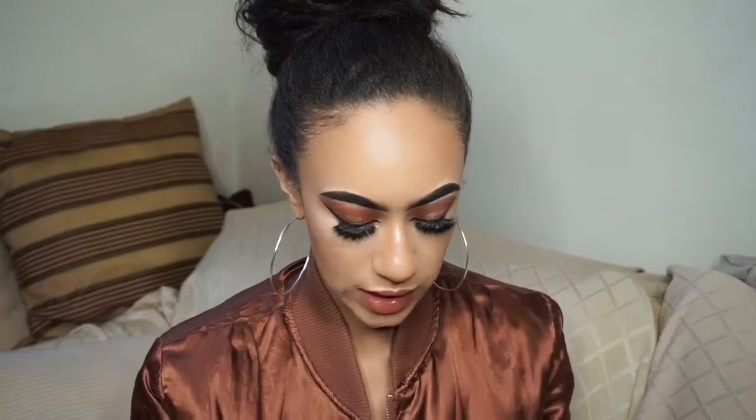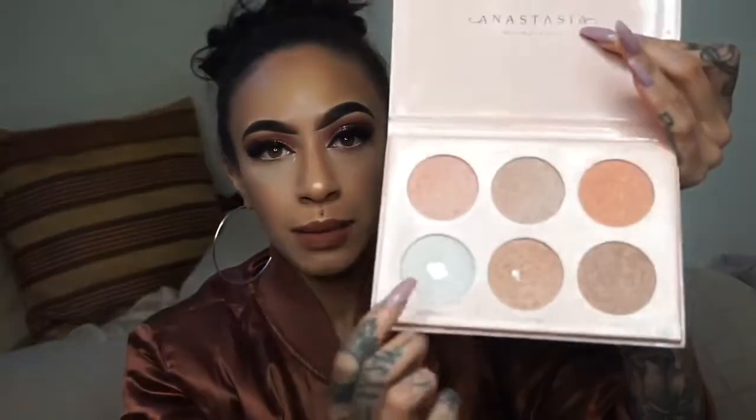Next is going to be the Anastasia Beverly Hills Glow Kit that was collaborated with Nicole, right? Yeah, obviously. I'm so out of it right now. So yes, this is the Nicole Guerrero Glow Kit, and it kind of rubbed off over here. I've used this so much since it came out. As you can see, it's very dirty. I'm already hitting pan on these two shades.